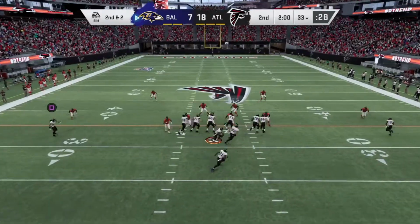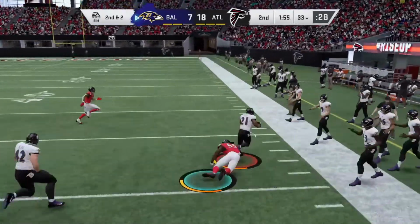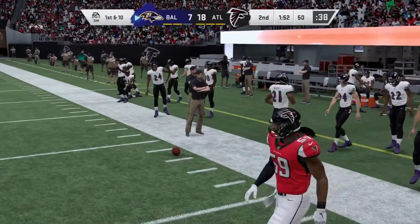Ad-lib halftime previews, so I guess let's do just that as we'll hand things over to Jonathan Coachman in Orlando when this one reaches half. Great, not a bad job.